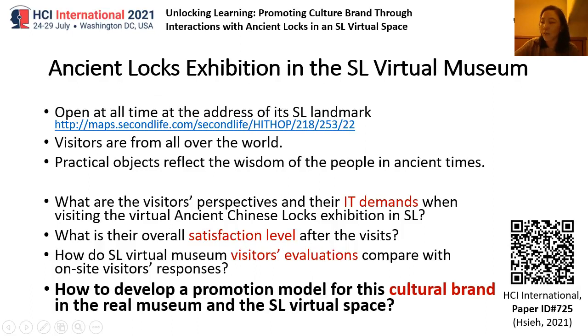The lock is a very common object in ancient times, and we use it every day too. For the ancient people, even though sometimes a lock represented a wealthy and powerful person in society, it was a useful and highly practical object for everyone. The lock's internal mechanical structure and the key lock interactions designed in ancient times reflect not only the ancient people's wisdoms, but also represent what was considered practical. This is precisely the cultural brand that this study wanted to promote.